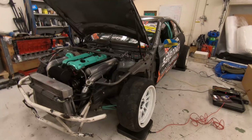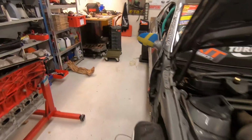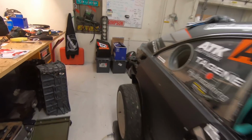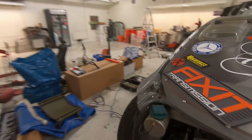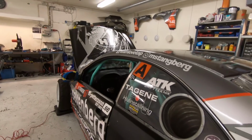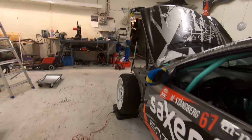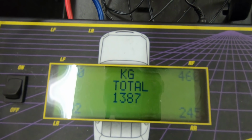Well, now we've done a corner weight. We're not interested in the percentage or in the, what you call it, like equal distribution of weight right now. We're just checking the total weight, so don't mind the weird numbers because the wheels aren't aligned like they should, because we tried a lot of stuff with the front and rear axle, but that's the total weight in kilos. So it's a pretty heavy bitch, but I'm gonna try to make it lighter.